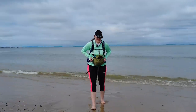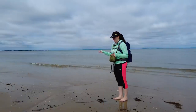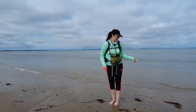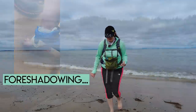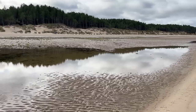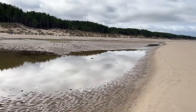But I'm getting really hungry, so there is a car park about half a mile down. At that point, I might need to put my shoes on, because if I walk too far with no support under my feet, that probably won't be good for them in the long term, because I'm not a barefoot walker. And right there is the entrance to the forest where the car park is, and there's also toilets. So I just need to find my way across this.